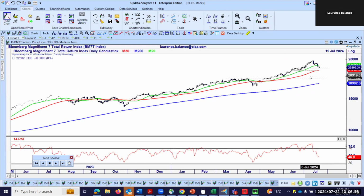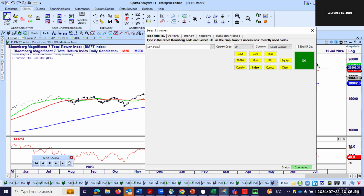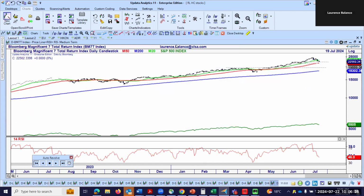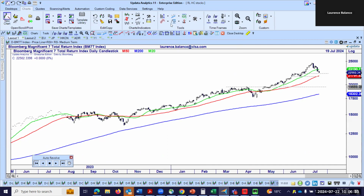That's not too dissimilar to, and I'll just put the S&P on. Even the S&P had a pullback? I'm surprised, I thought it was winning. Well, in relative terms it is, but I'll just show you this and you'll see.